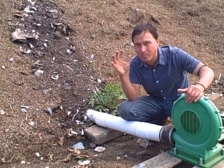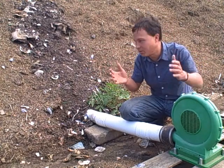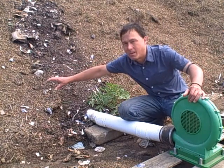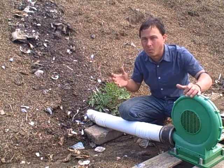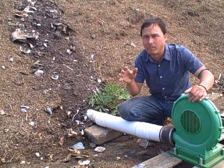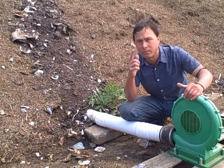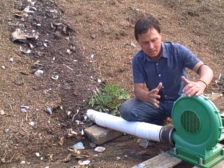You need the right moisture percentage. It can't be too wet, it can't be too dry. You can adjust this by adding a dry material like wood chips instead of a wet material like wet food scraps, and you could also adjust this by watering the pile if it gets too dry. The other thing that's very critical, and missing from most piles from what I've seen, is air.